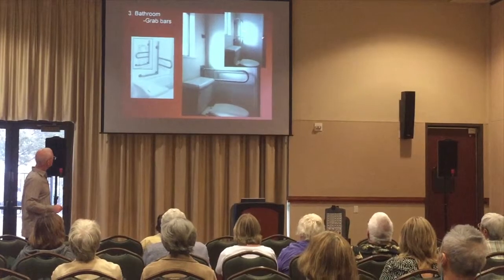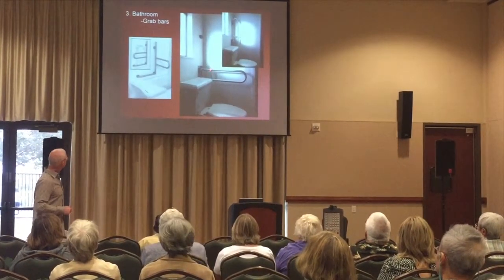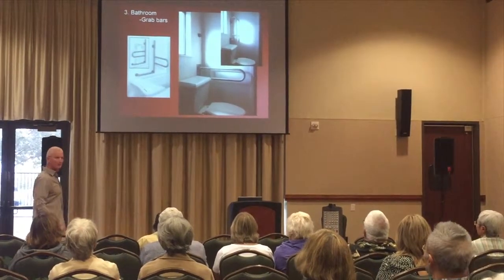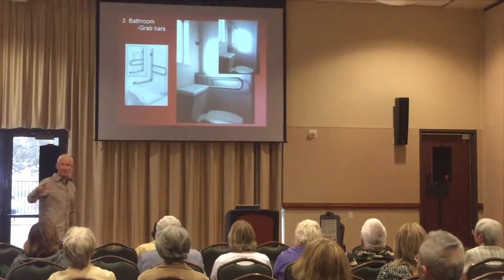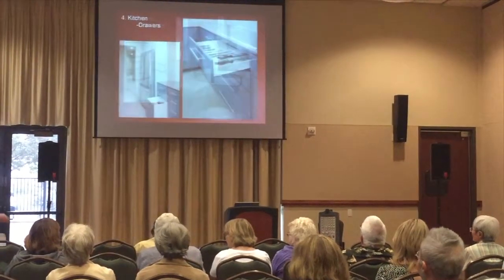It goes up in the upright position, so it's not in the way for other people that want to use it, but it goes down. There's a lot of devices like this that you can find on the internet that you can actually incorporate into your shower area. And by all means, if you have any questions, just go ahead and interrupt at any time, and I'm happy to answer them.